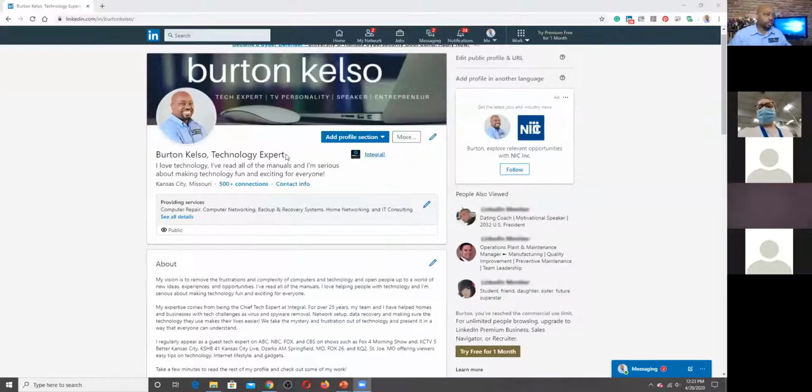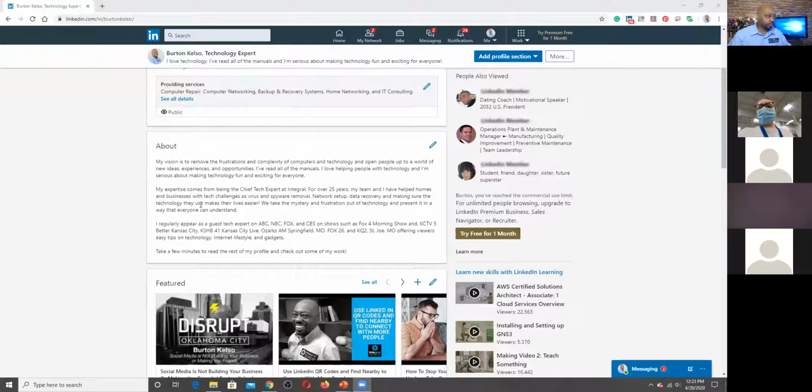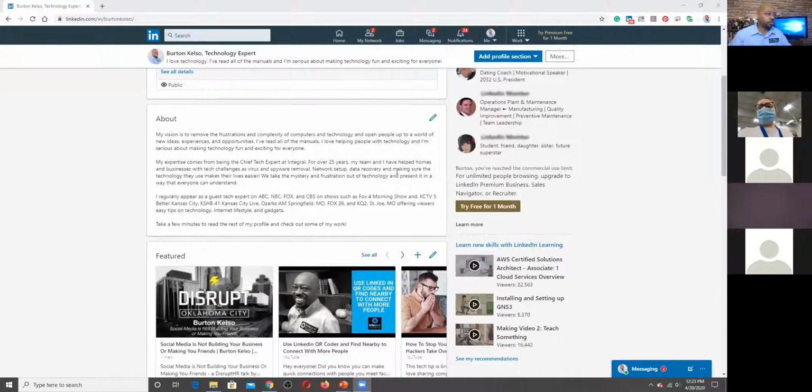One of the other things you want to do is in the About section, and let me bring that up, you want to tell a story. Let me share that screen here and let's see if we can get that going. There we go. Let's scroll down, and as you can see in the About section, my vision is to remove the frustrations and complexity of computers and technology and open up people to a whole world of new ideas. So I've got a whole story about me so people can read it and say, golly, that's great.